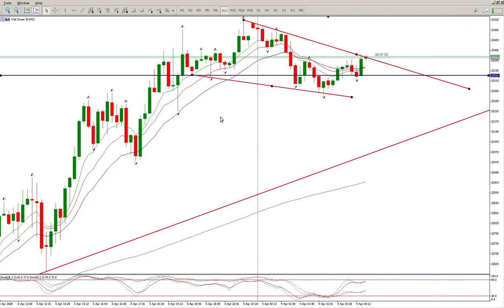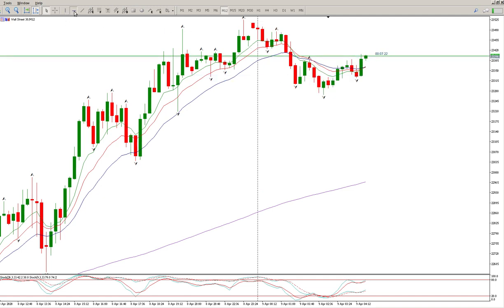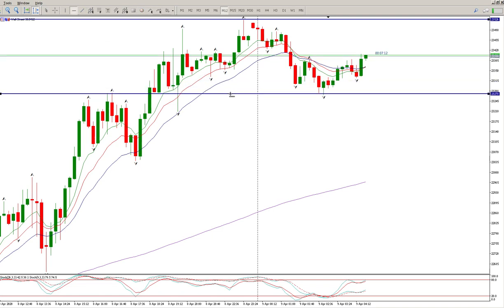Now what we're seeing at the moment is we have broken below the moving averages, but now we're back above them. Moving averages are all grouped together. So I suspect, get rid of all this noise, the first area is right at the top there. And the second area that we need to pay attention to is this low that we formed at the moment. That's the range that we need to get out of, either to the upside or the downside.